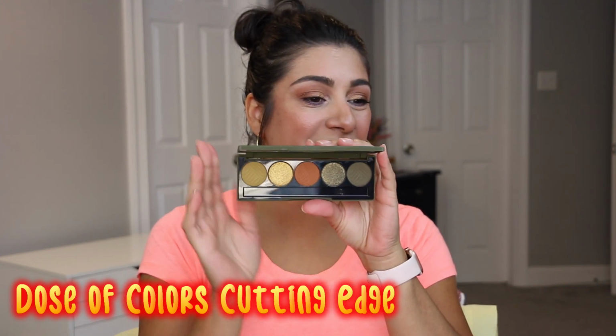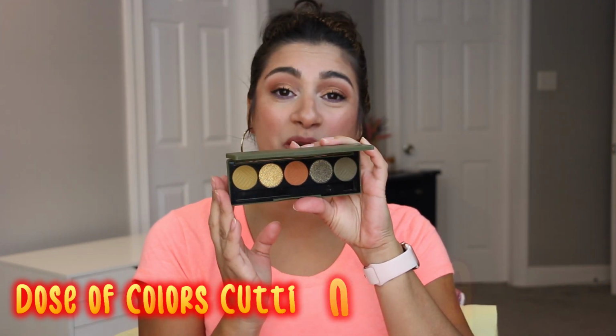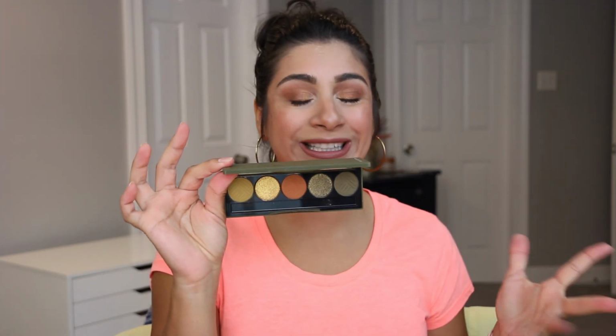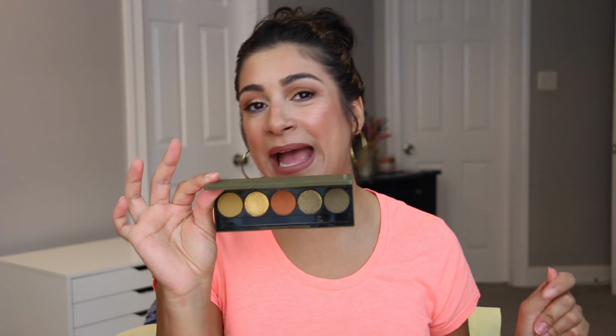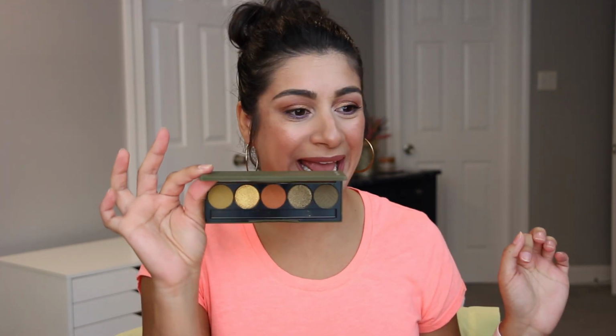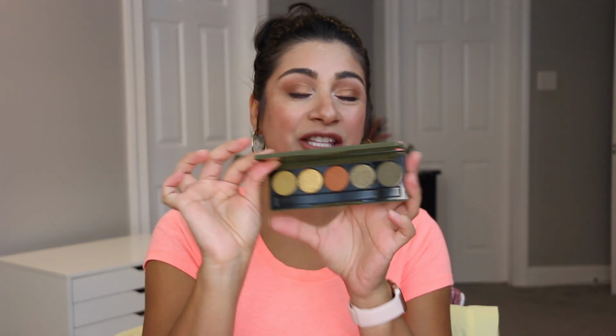So here it is right here. You guys can see it is beautiful. It's perfect for your fall, walking in a pumpkin patch, going to pick out some sunflowers, gonna go on a hayride. I think it's gorgeous. It's to the point.